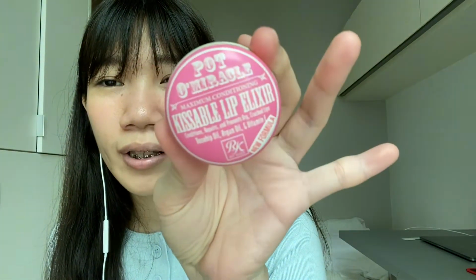This is how it looks. Okay, let me just open this up real quick. So the smell, I'm telling you guys, it smells so good. It really smells so, like, I don't know, is it called aromatherapy? It's like, if I were super stressed, I would smell this and everything goes better. That's the kind of smell.